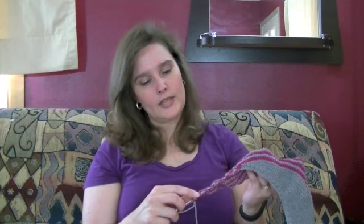I did have to go back to the pattern because it had been a couple of weeks since I had worked on it, and I forgot what it was exactly that I was doing. But as soon as I looked at it, I'm like, oh yeah, okay, and then I was able to pick it right back up again.